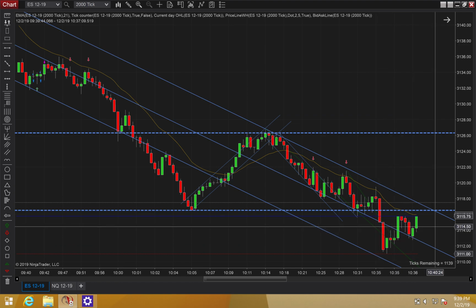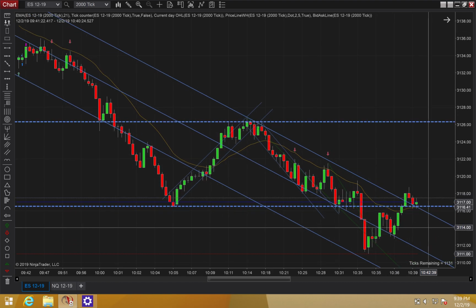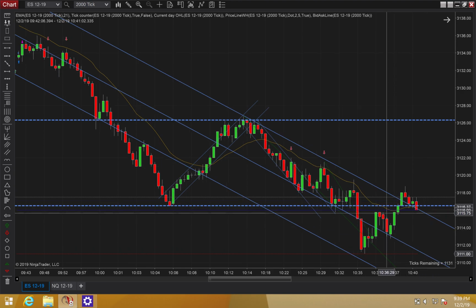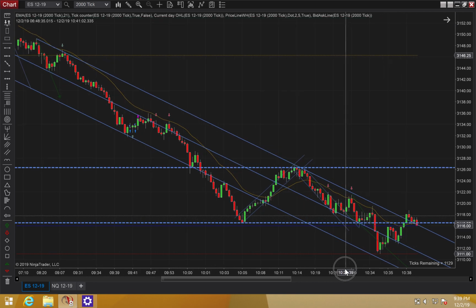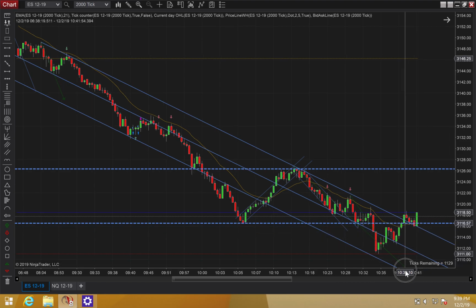That's your higher low, but once again, I'm still not quite into that one yet. And then here's a second entry short, but we're back into the range. So I'm not 100% about going short there into the EMA like that. I want to wait and see what happens.